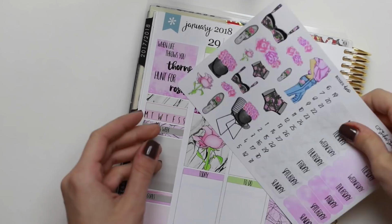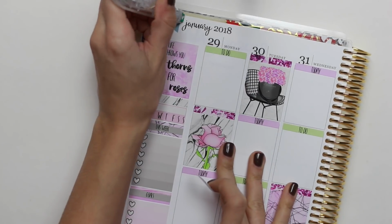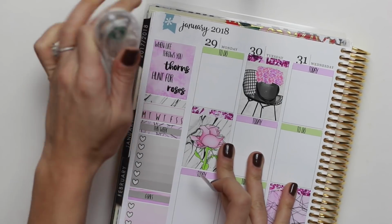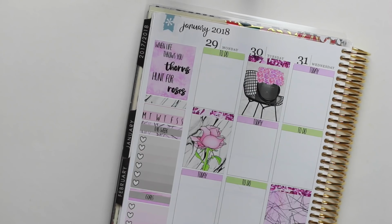This kit was an older format, or I actually don't know if she's reformatted her kits. I think this is actually the last kit that I purchased from the GP Sticker Studio shop, but it did have the flags formatted for the old Erin Condren. So what I did was I took a piece of deco to cover up the flag up at the top, and I just took a bundle of flowers in that shopping bag, which I thought turned out really pretty.